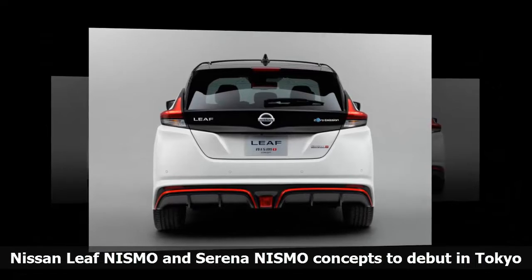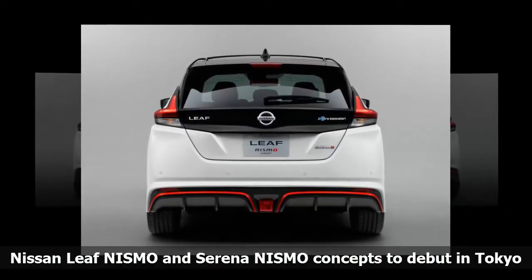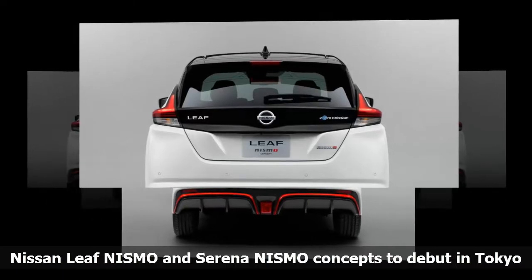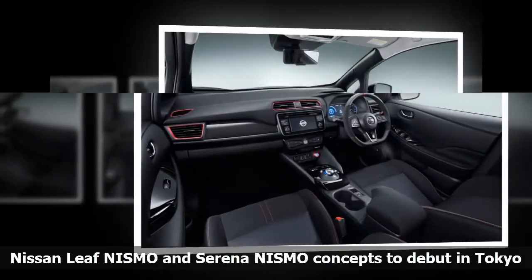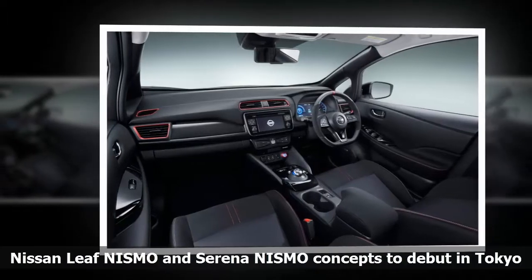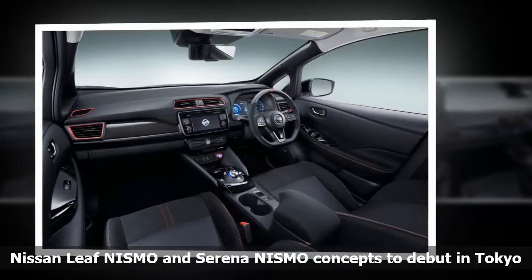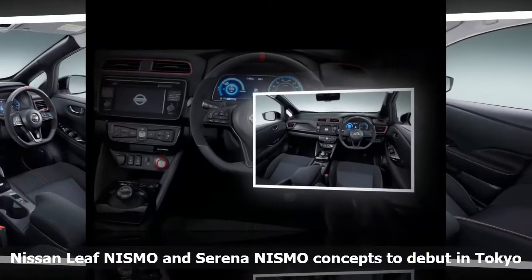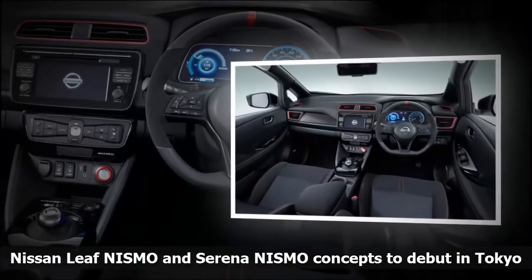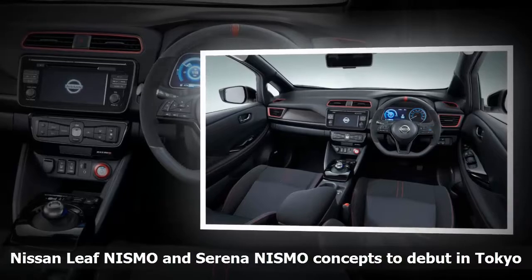Nissan says that the Leaf Nismo concept has a sporty Nismo exterior with parts that help enhance aerodynamic performance and reduce lift. The interior is black with red accents. The concept also gets a sport-tuned suspension and high-performance tires along with a custom-tuned computer to improve acceleration. We've driven the 2018 Leaf, and for more details check out that story.